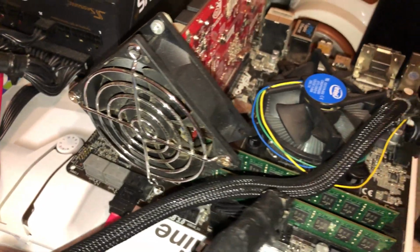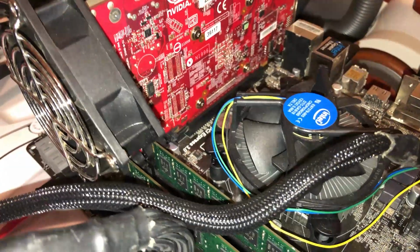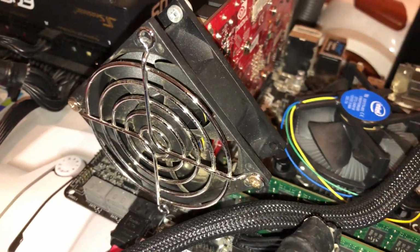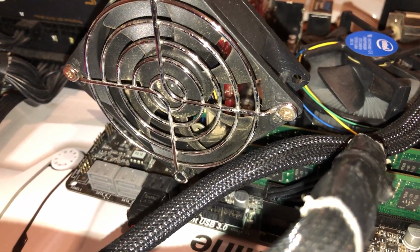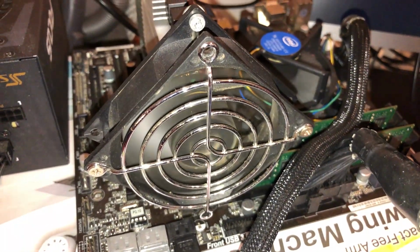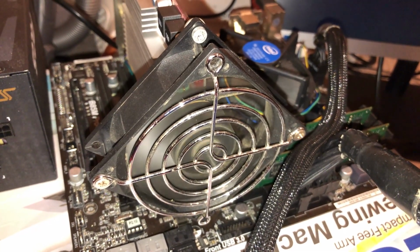Actually setting it up on my makeshift test bench didn't really cause any problems. There are no obstructions with the motherboard or the RAM or anything like that. I've got it in this socket 1150 i5 4460 PC build. This CPU will of course allow the GPU to reach its maximum potential, because this is a very old card and not capable of much anymore.